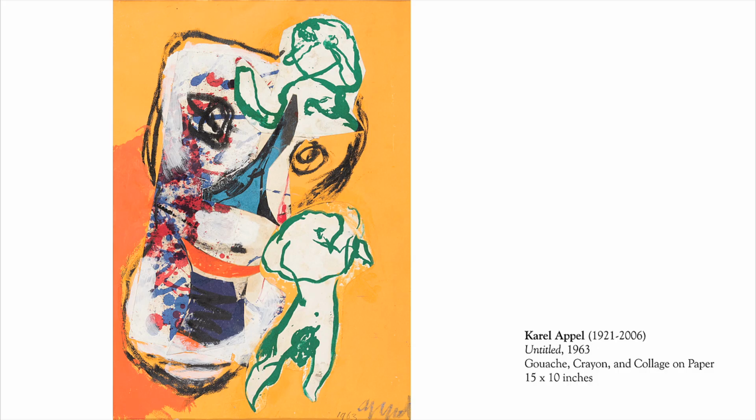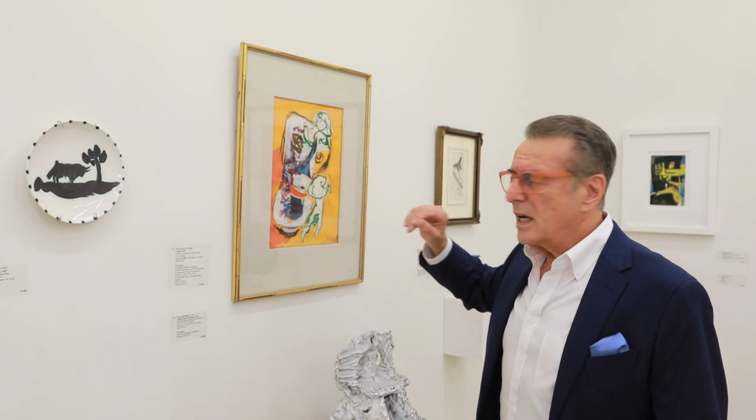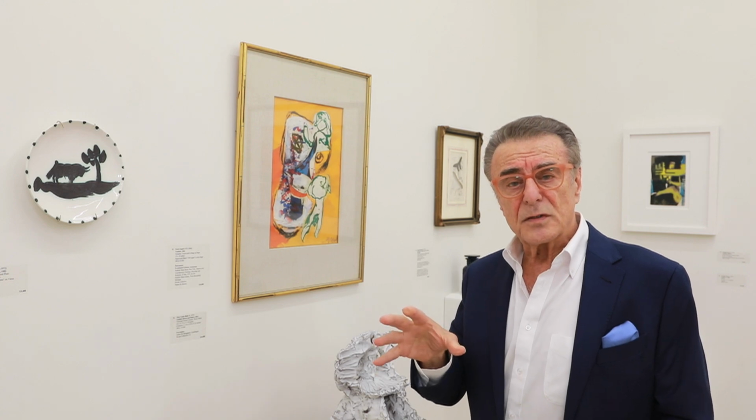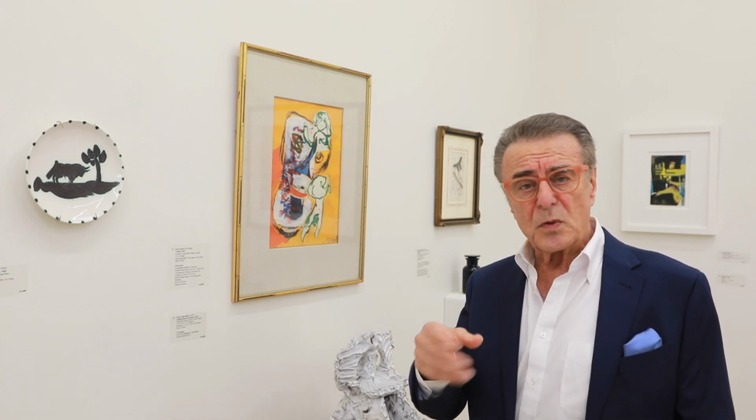Here we have a work from 1963 by Karl Appel, or some would say Appel, but he was Dutch and the pronunciation is Appel. So we have this gouache here. These artists forming the Cobra movement all met through a surrealist conference. A great many of them did in Paris post-war.